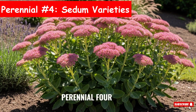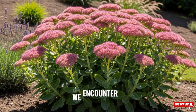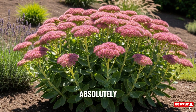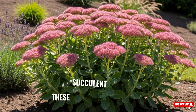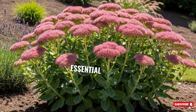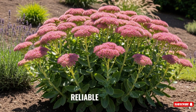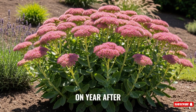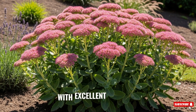Perennial 4, Sedum varieties. Right behind the Calamintha, we encounter a perennial family that absolutely defines the September garden, Sedum. These succulent perennials are absolutely essential for late-season color and provide some of the most reliable blooms you can count on year after year. Sedum thrives in full sun locations with excellent drainage.